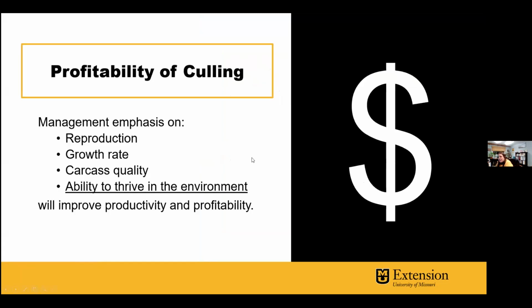So when we start thinking about the profitability of culling, we should have a management emphasis on reproduction, on the growth rate of our lambs or kids, on carcass quality, because that makes us money, and then the ability to thrive in our environment. If we focus on those things, we can improve the productivity and profitability of the farm. And the reason I say the ability to thrive in the environment is that what works on my farm may not work on the farms in South Carolina. It will not work on the farms in Alaska. They're just different, right? So you have to have what's going to work in your environment.